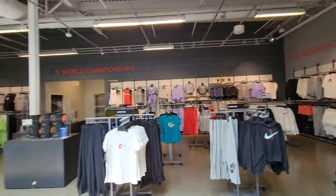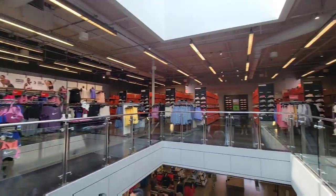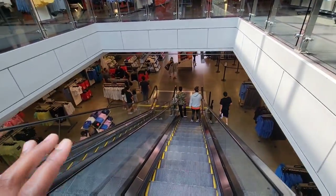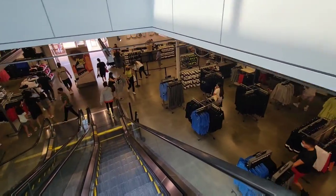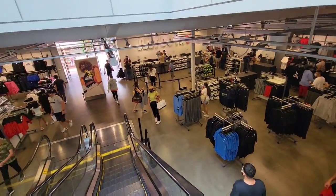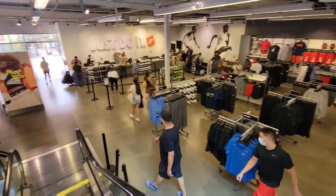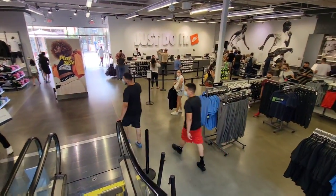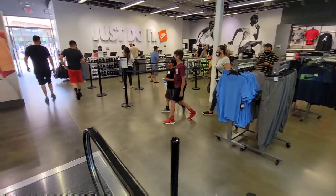But overall, a good selection here at the store. Women's stuff is all upstairs now, which is pretty dope. Men's and kids downstairs. More people are starting to show up, but it's still not too crazy, which is good. I got in and out early, in and out in about an hour total. And now I'm about to go over here, check out Adidas really quick, and maybe something else. But other than that, I'm about to get out of here. I got more places to go.